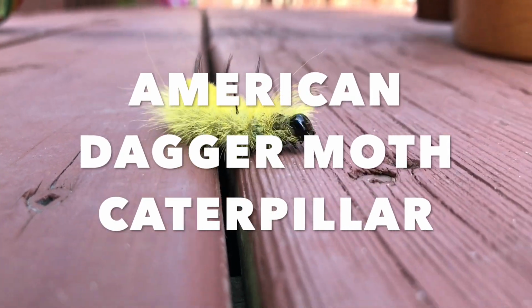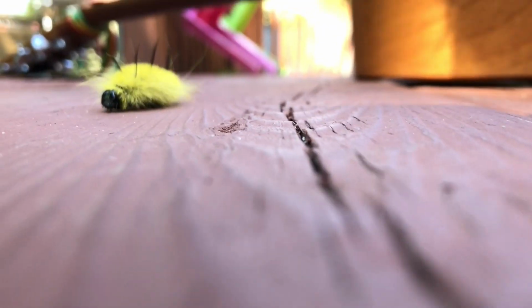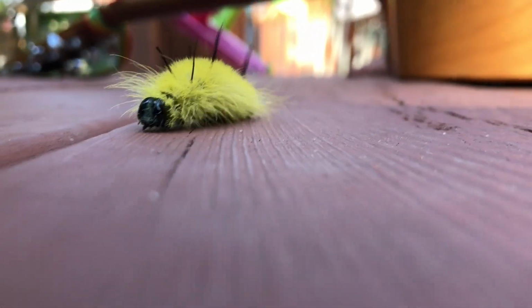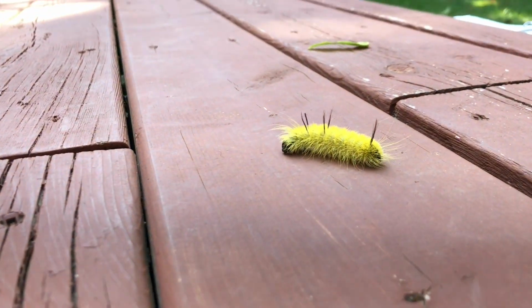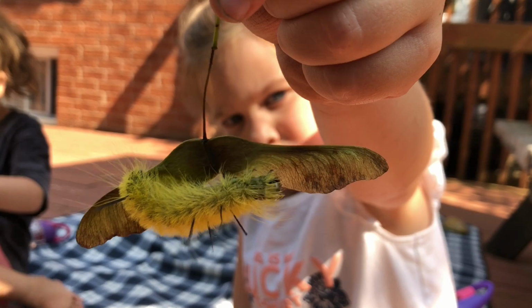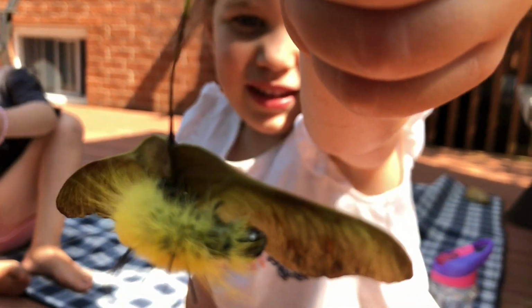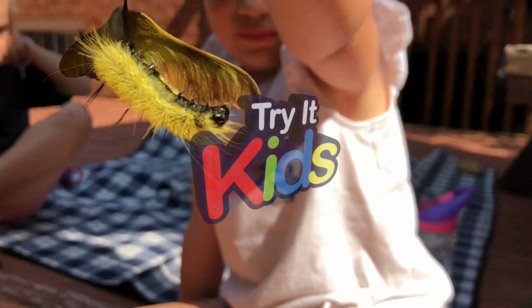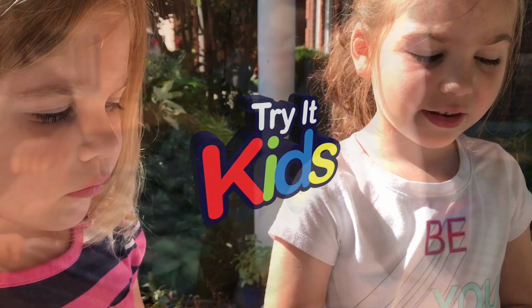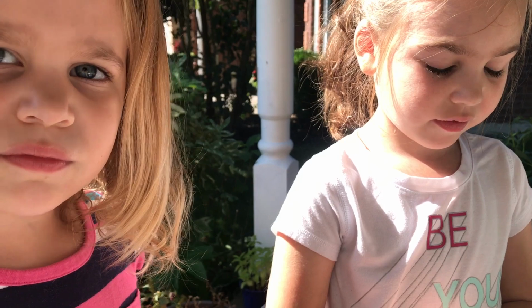American dagger moth caterpillar. The long black hairs are venomous bristles. Catching them will get you a nasty rash for days. Rescued this dragonfly. I found him and he was drowning.